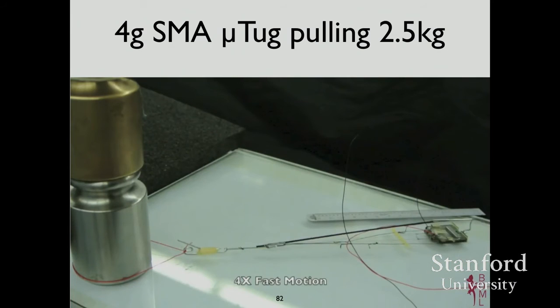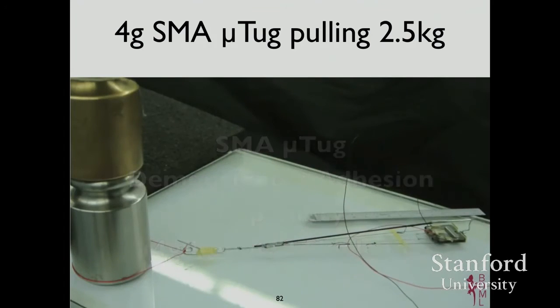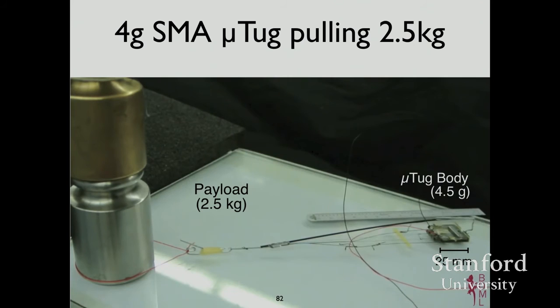But here it is in use. This is just the body, so this is about 4 grams. And if I hit play, we're going to see this 4-gram robot moving a 2.5 kilogram steel on glass load. There it's this little inchworm gait, and there we're moving the load. So that's certainly getting interesting all of a sudden.